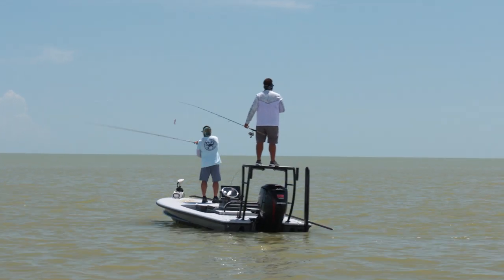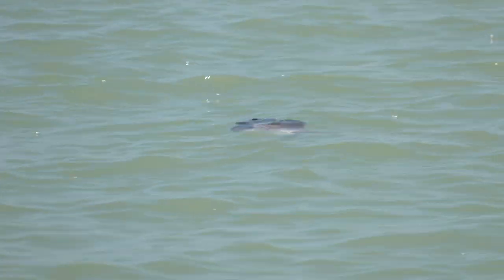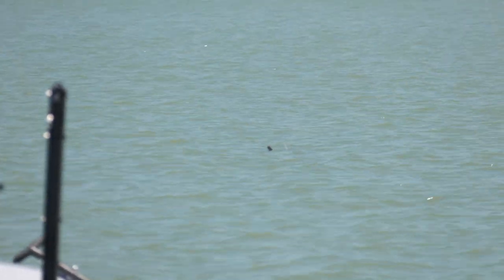All right, look at him laying there nice and sideways. He almost looks like a bass, doesn't he? Big one. A big one. Look at that white belly. You know, almost every fish we fish for down here is hard to see, except that one.